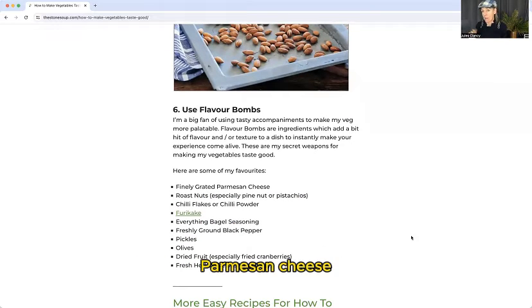So, finely grated Parmesan cheese. It adds saltiness, it adds umami, and it just makes everything taste better. It works on your spaghetti bolognese, but it works really well on some broccoli or peas. It just adds that extra interestingness. And all other cheeses can work as well, like feta or goat's cheese can be lovely too.